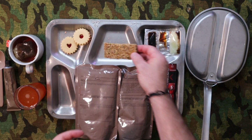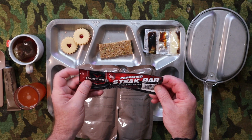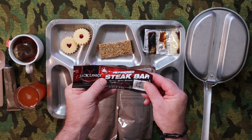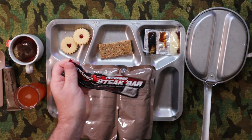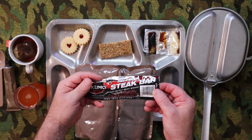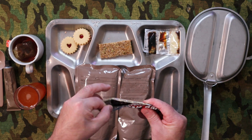There you go. And also we'll get our Jack Link's steak bar. These have been in Australian rations for years and years. These are a classic. Now this one just looks like it's the standard. It's not teriyaki, just the peppered one. So just the standard.